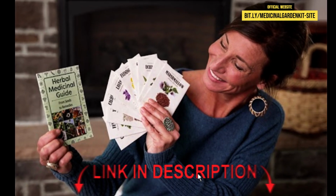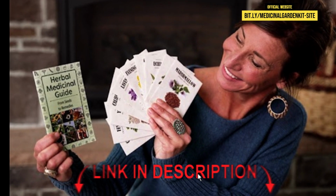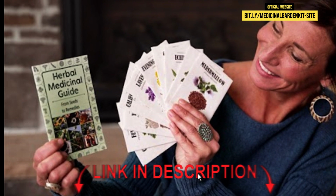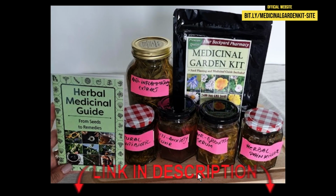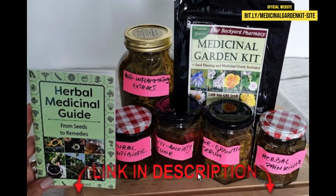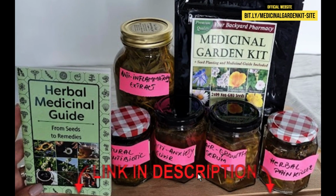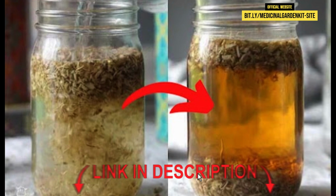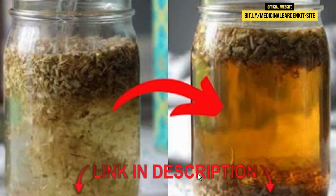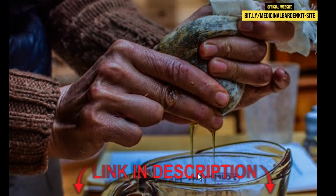Now, let's talk about whether it's good. It's not just good, it's fantastic. The essential antioxidants and nutrients packed into these herbal seeds are like nature's medicine cabinet. From pain relief to fighting infections and battling colds and fevers, this kit has got you covered. It's like having a natural remedy for everyday health challenges right in your own backyard.